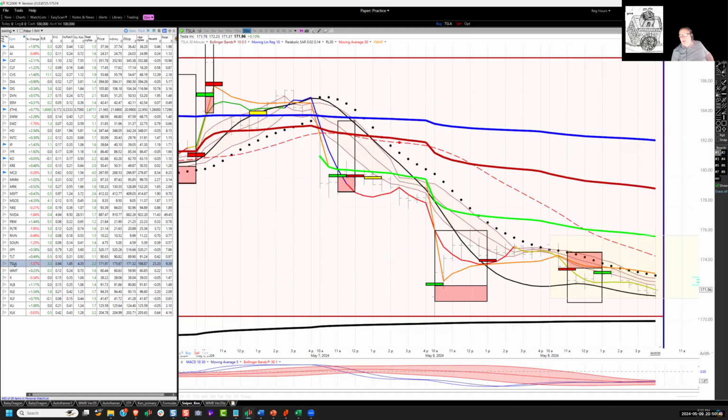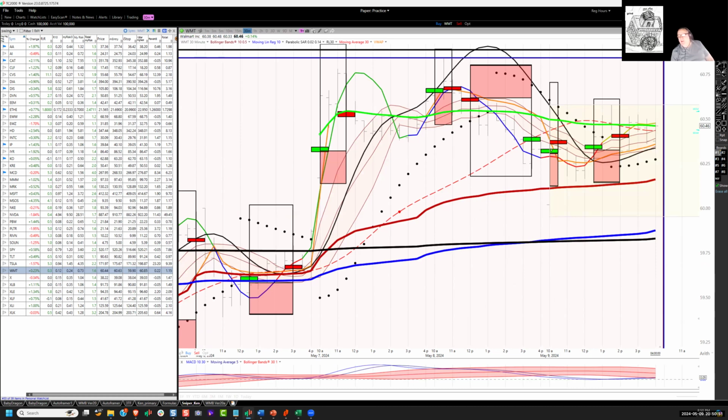Tesla, gap and drop, fraction and scratch. Walmart, this was a morning hook for a scratch, a morning hook for a half an hour. It basically just grinded sideways.